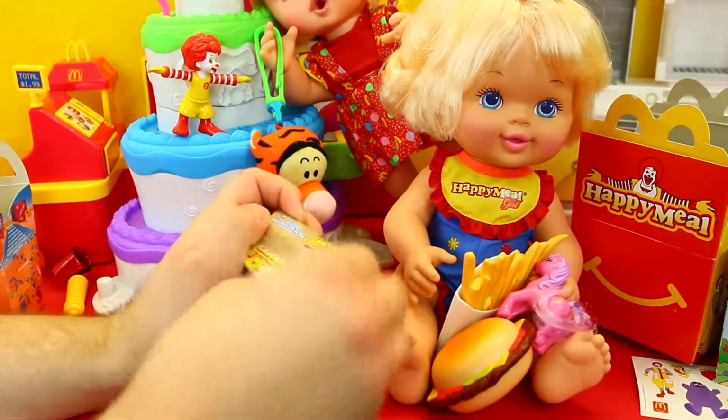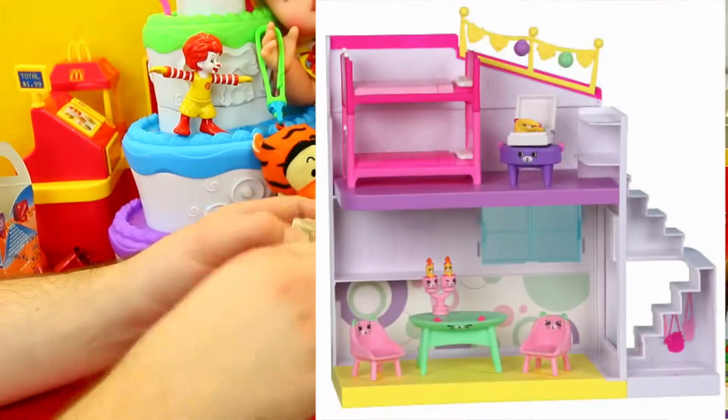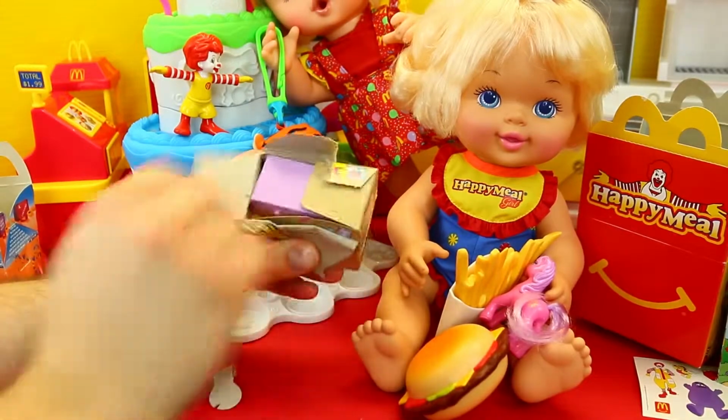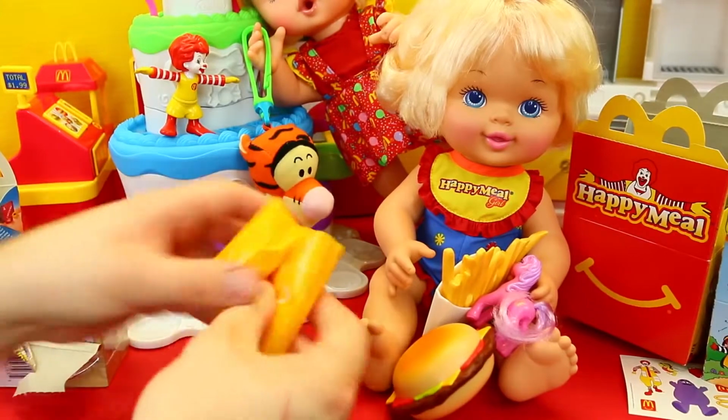We actually need more of those tile pieces, so it's good that we're opening this up. We do. We want to expand the house. We want more square footage, like doing additions to the house. Well, there are a lot of Shopkins dolls. I'm buying more.